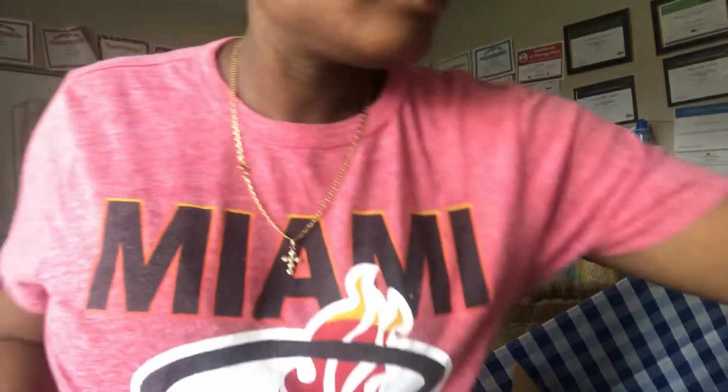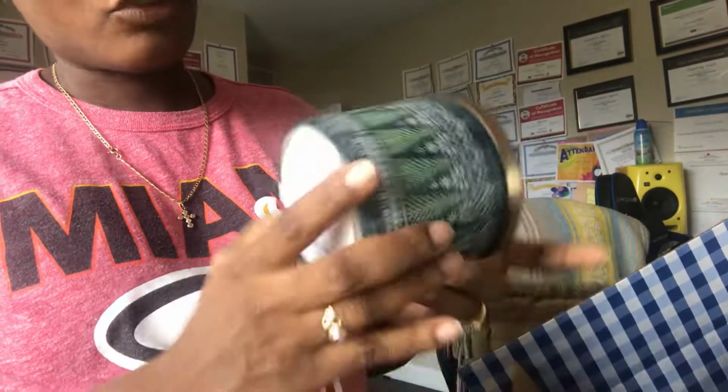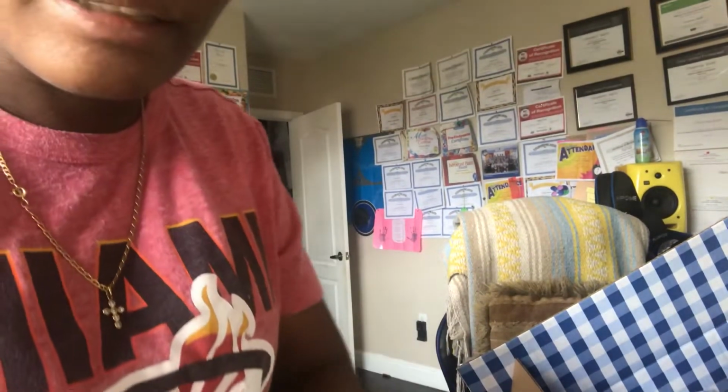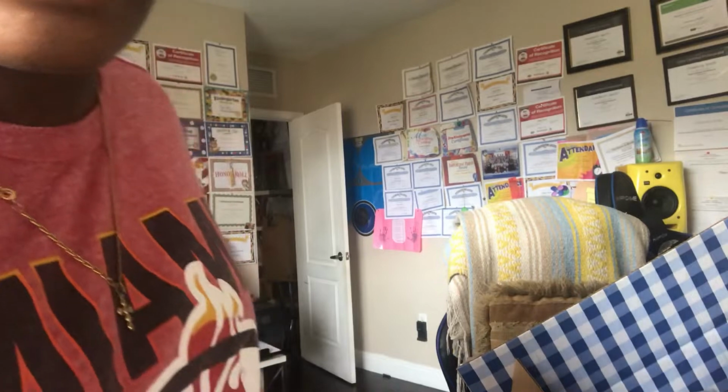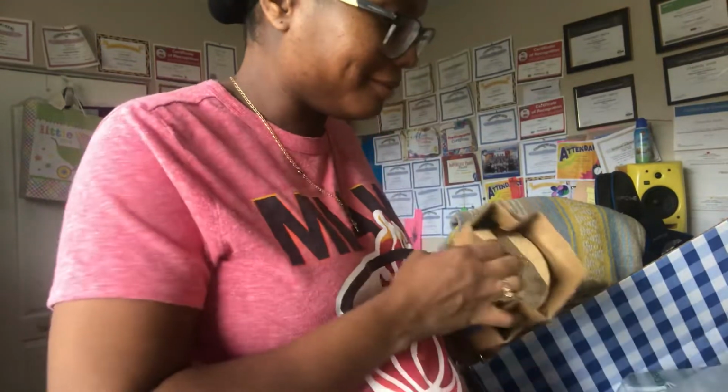Alright. This is a beautiful display. This must be Sweater Weather because it looks like a sweater weather. This is one of my favorite candles. This doesn't go anywhere. It smells exactly the same. That stays right. It doesn't get gifted anywhere. It stays with me.